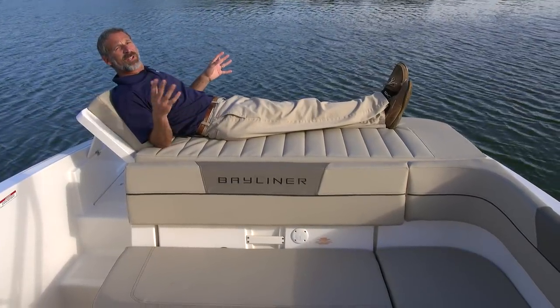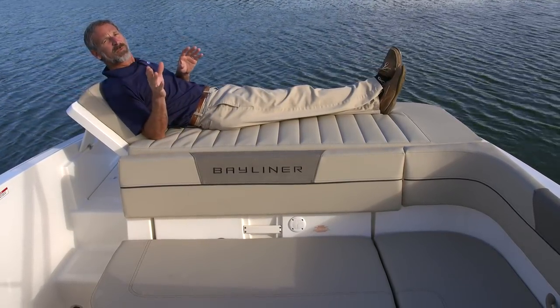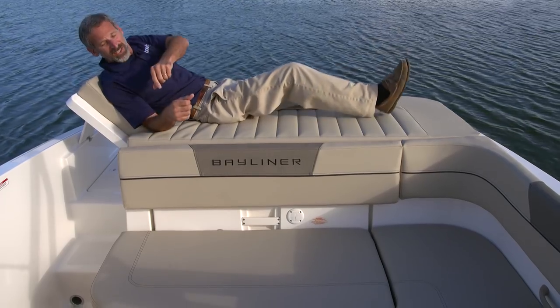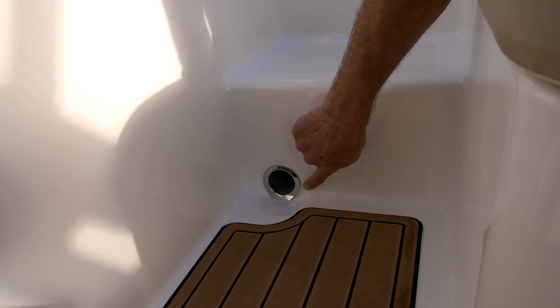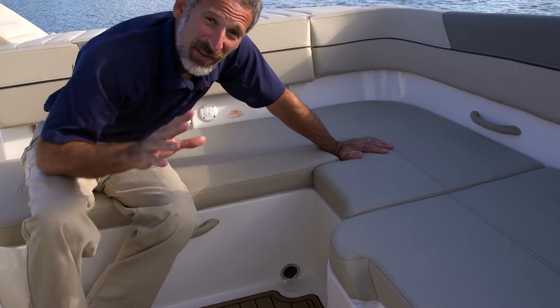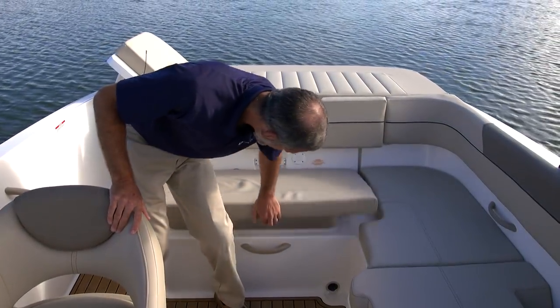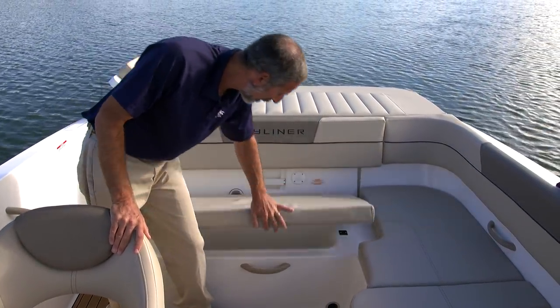Now this is comfortable and all, and you know, luxury is great, but one of the really important ways you see this boat evolve, come look down here. See this cockpit drain? And there's another one right here. The VR5 is a self-bailing boat. The 185 was not. Under the seat here, we've got a cooler.